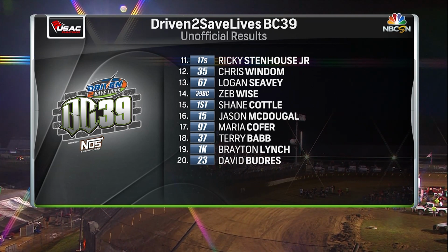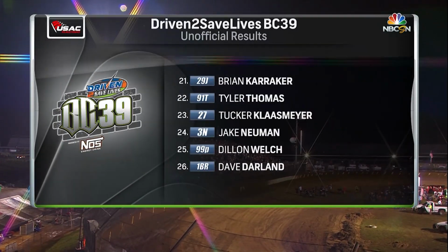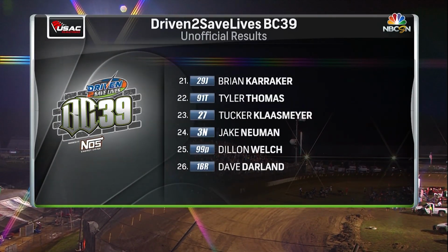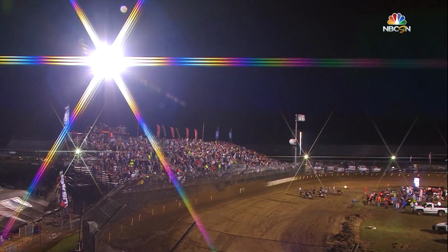Yeah, you look at Logan Seavey, the USAC National Midget points leader. We'll also see Maria Kofer, the BCRA points leader. Here, you're going to see Tucker Klausmeyer, the PowerEye National Midget points leader. All got lapped here at IMS. The night belonged to Brady Bacon, his first win of the year, 7th of his career, and maybe the biggest, and he's with Robin Miller.